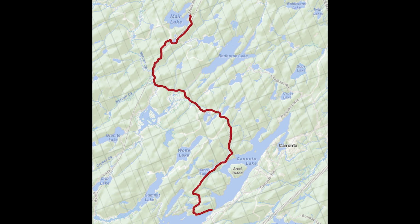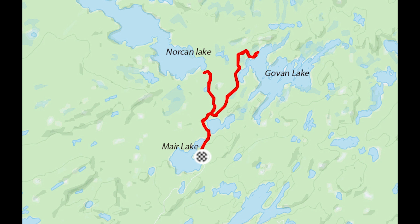And then there's a little bit of mountain biking that basically takes the route from Mare Lake up to Govan Lake, with a little bit of an off-piste detour that was somewhat accidental, but a little bit exploratory anyway. The purpose of this is just to give wannabe cyclists on this route a bit of a heads up on the type of terrain they can expect to find in that North Frontenac region.